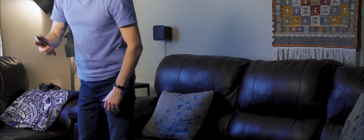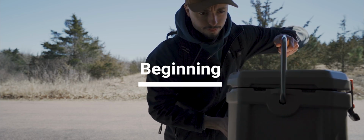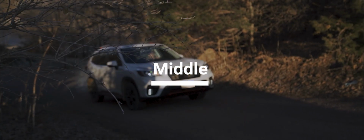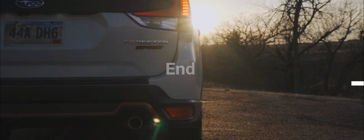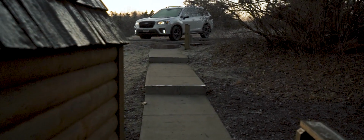I then organized the notes into 3 acts. I included a beginning. What helps you relax during a camping trip? A middle. What's also important is knowing the vehicle that got us there could handle anything thrown at it. And an end. Let Subaru handle the rest. From that, I could begin writing a story. I turned the acts into a script.